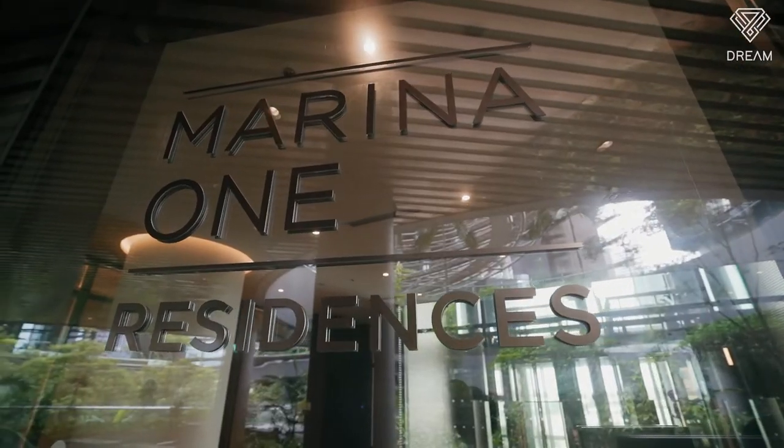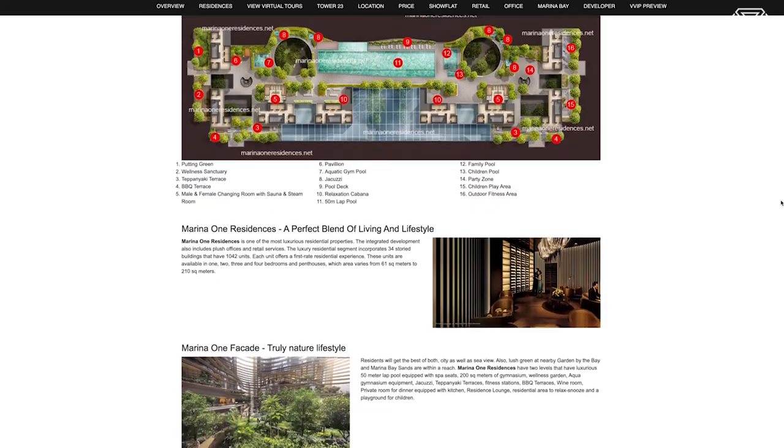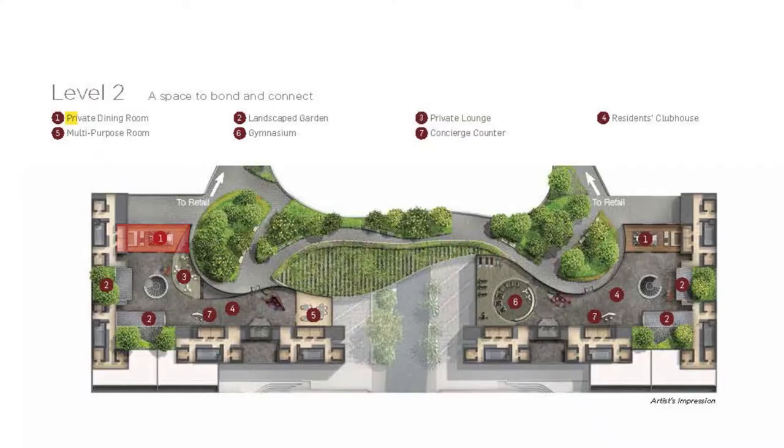In Marina One Residences, you actually have various facilities available for you. At level 2, you have a private dining room, landscaped garden, private lounge, concierge counter, gymnasium, multi-purpose room, as well as a residence clubhouse.